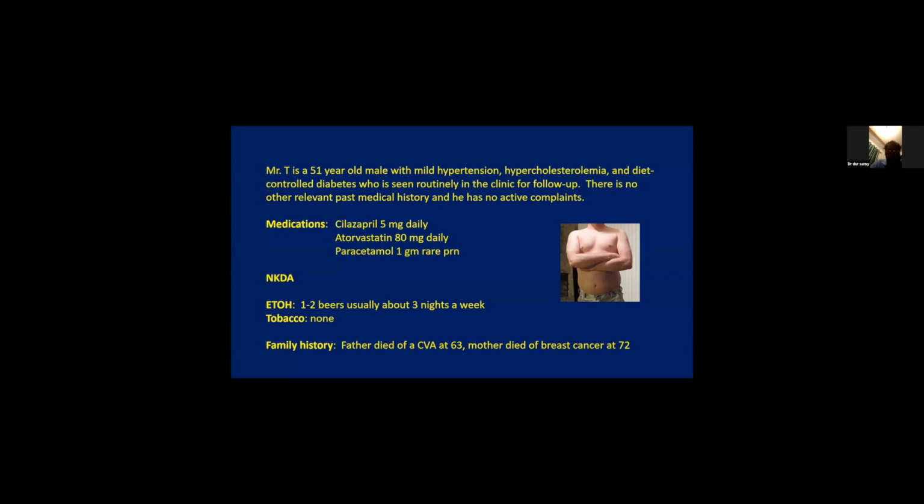All right, so let's get into the most common liver disease on the planet, and we'll start this with a case. So Mr. T is a 51-year-old man with a little hypertension, hypercholesterolemia. He's got a little bit of a belly on him, diet-controlled diabetes. He's coming in for follow-up. He's on those meds. He drinks a couple beers about 3 nights a week. Family history is not terribly exciting.